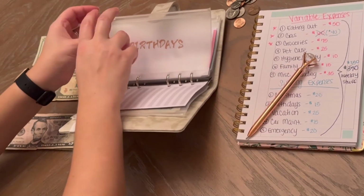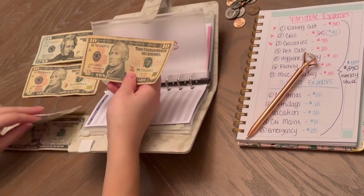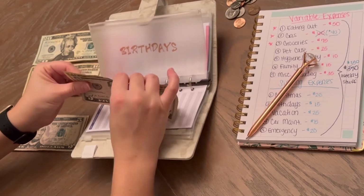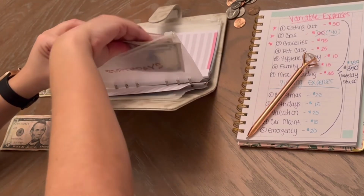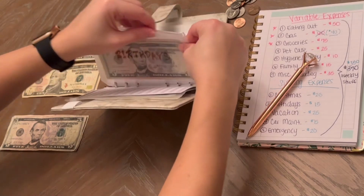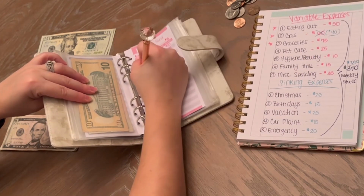My birthday envelope is next, and it gets $15 a week. We have a lot of children in our family, as well as a lot of friends, and birthdays are a big deal to us. We always love to celebrate and have birthday parties and get-togethers, so $15 a week most definitely helps.